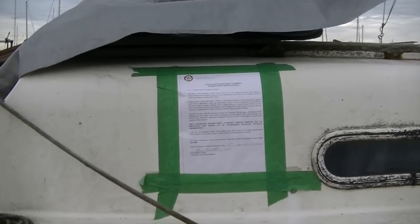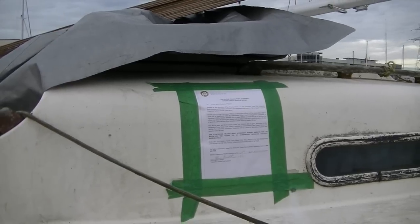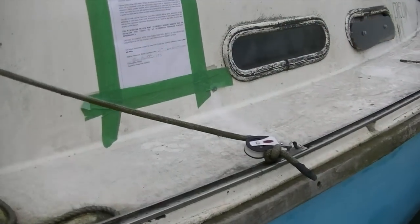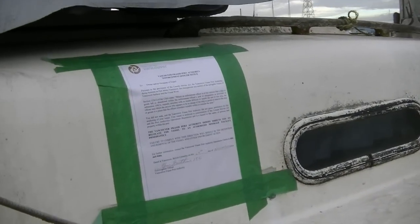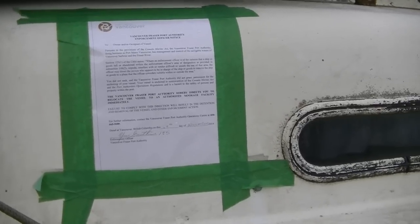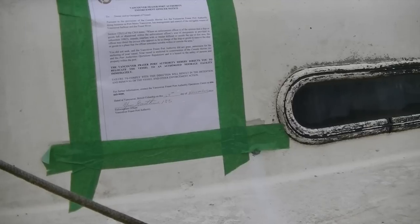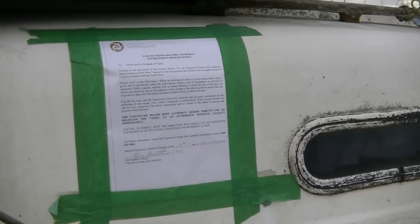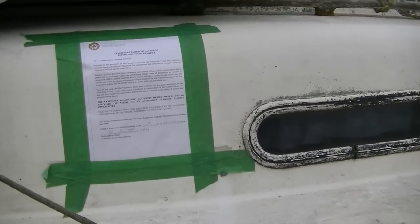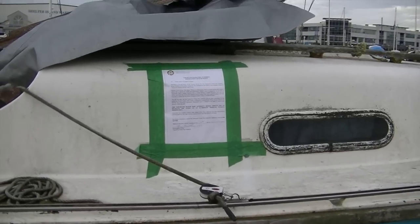So here's a closer look at the notice. It's by the Fraser Port Authority enforcement officer, and it's advising that this boat needs to relocate to an authorized moorage facility immediately. That was on November 28th, so not sure what immediately means, because it's now 2015. Anyways, this little boat has been here a long time.